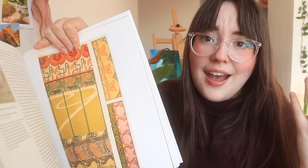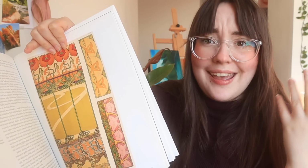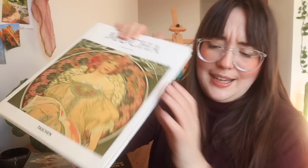Not to say that his commercial stuff is bad. It's incredible. There's lots of line weight going on. There's lots of interesting things going on with composition and how he renders certain forms. It's very flowery, it's very botanical, it's very gorgeous. If you're interested in flowers and plants, this is going to be an artist that you really want to check out. And his use of composition and how he frames his work is just really fascinating.